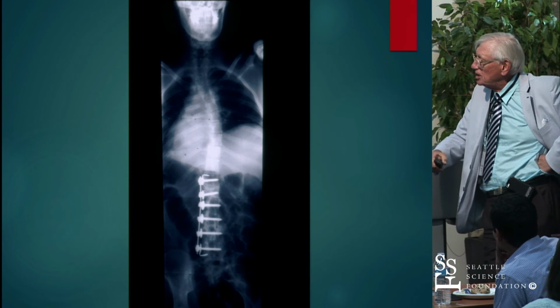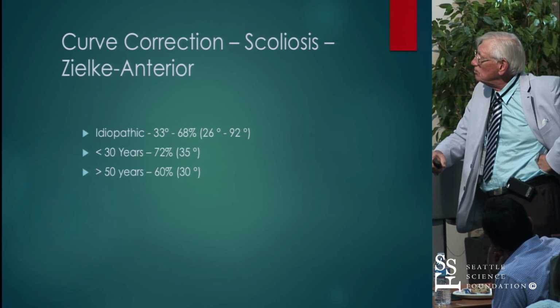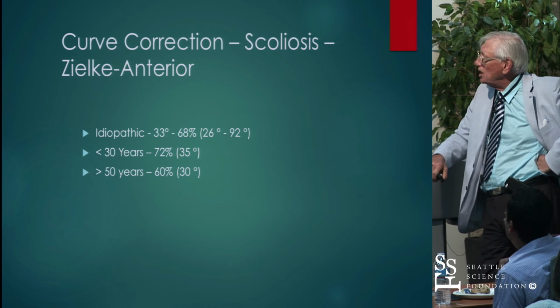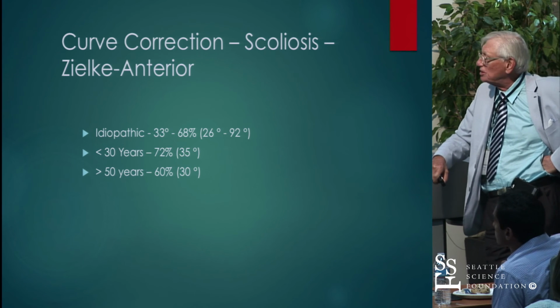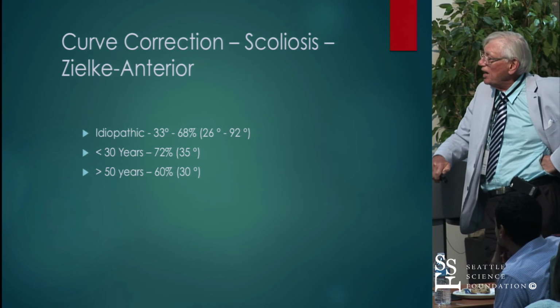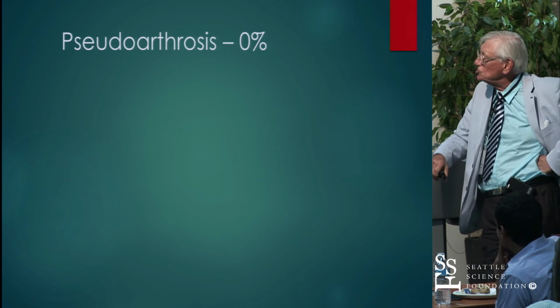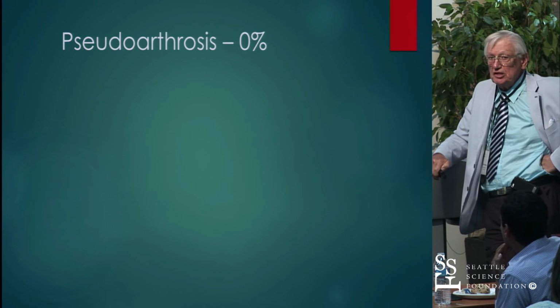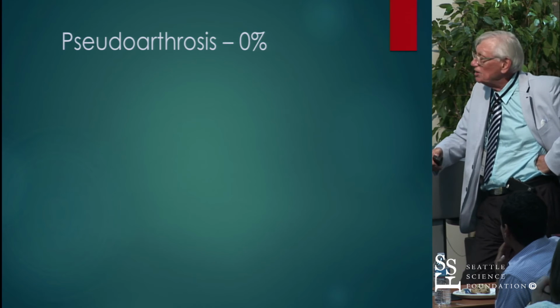And again, here's a case which I did many years ago. And when I looked at my own result, all in adults, you can see under age 30, 72% correction, Cobb angle, over age 50, 60% only, and there were no pseudarthroses in the first 57 cases. Needless to say, the 58th and 59th cases did have pseudarthroses.